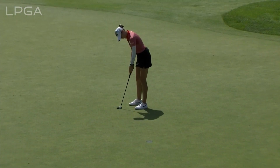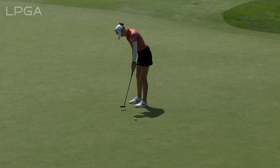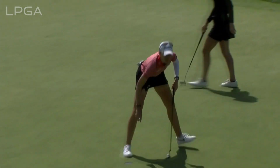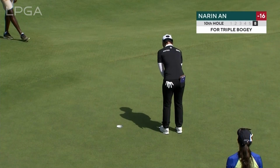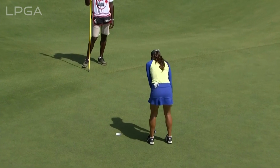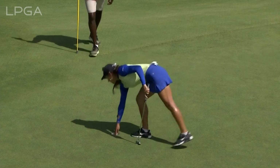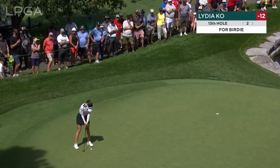Right now it's looking like Reto in full control. Nelly for a birdie at 11. So to 15 under within 5. We'll go. I mean, she's basically given up. To remain at 20 under. And a 4-shot lead over Hyo Jin Choi. Up to 13, and Lydia Ko for birdie.